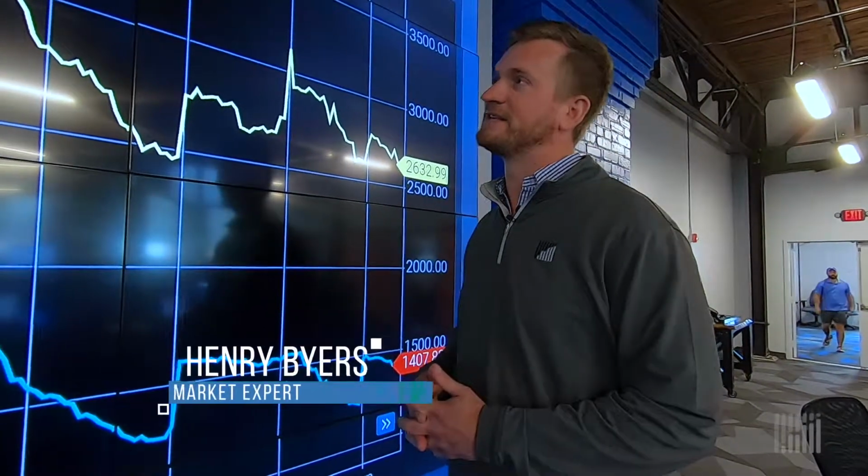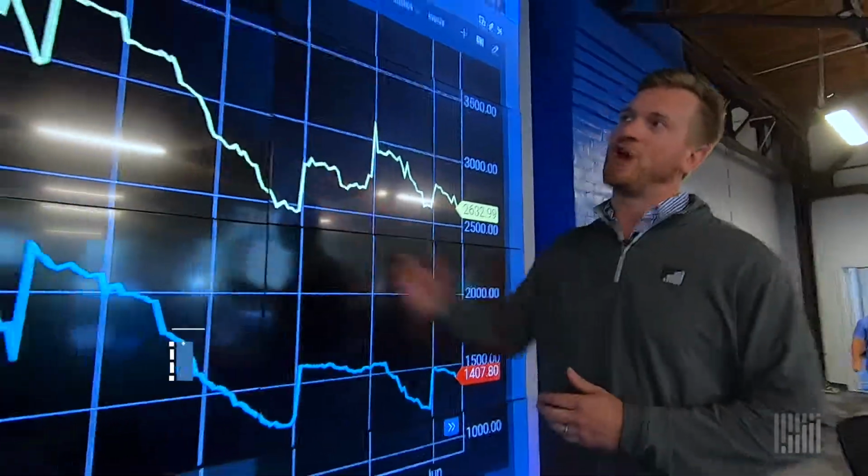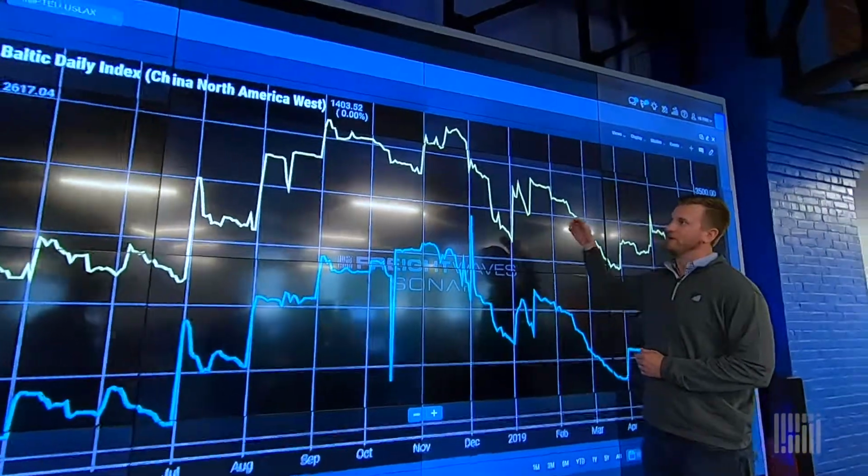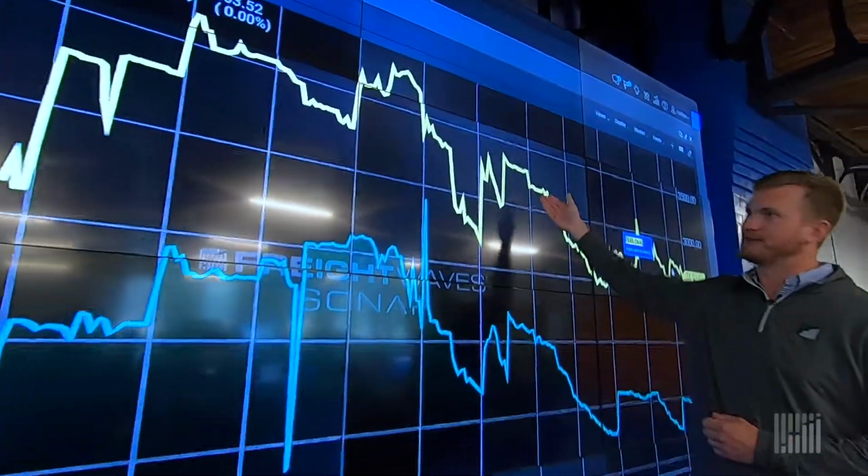Okay, today we're going to be taking a look at the FreightWaves Baltic Daily Index. This is daily pricing, spot pricing for a 40-foot container. And we're looking at China to North American West Coast, which you see represented here in green, and China to North American East Coast, which is represented here in yellow.